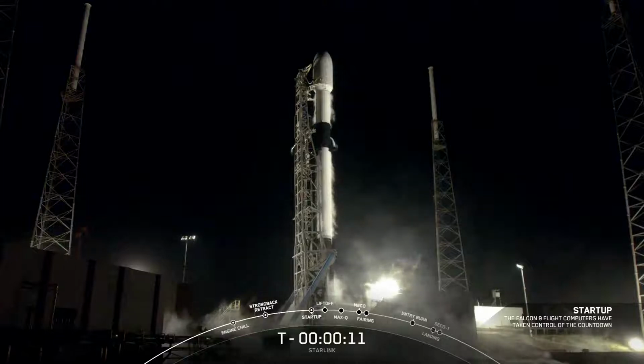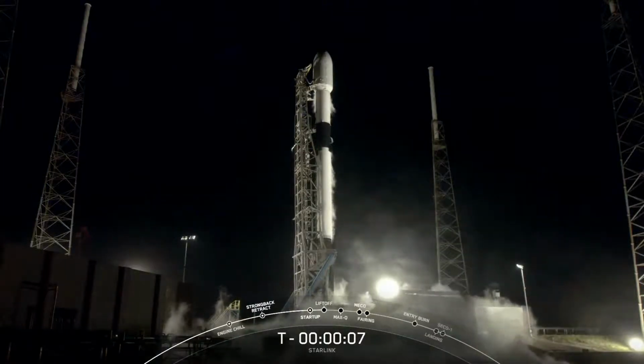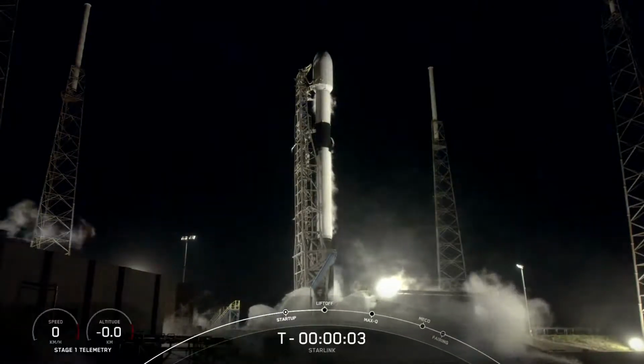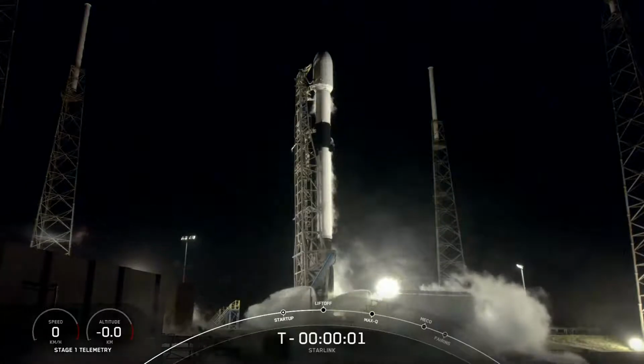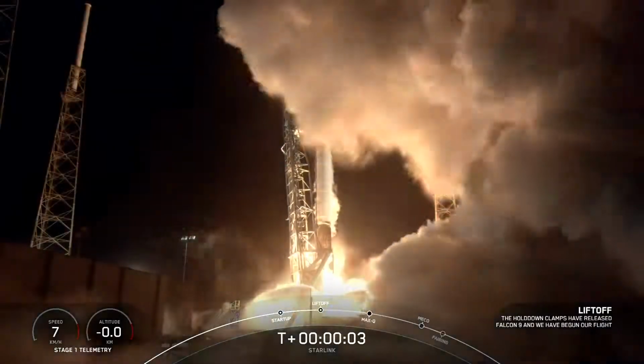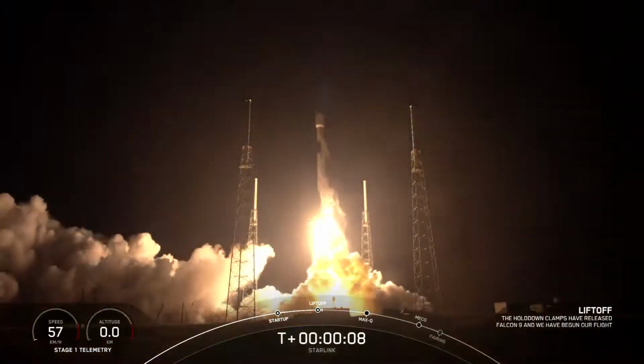is configured for flight. 10, 9, 8, 7, 6, 5, 4, 3, 2, 1, 0. Ignition and liftoff. Godspeed, Apollo 11. May the pursuit of exploration live on.